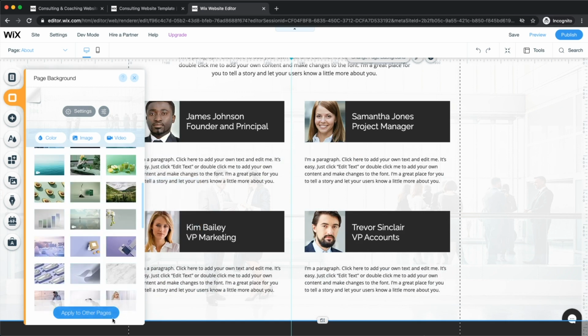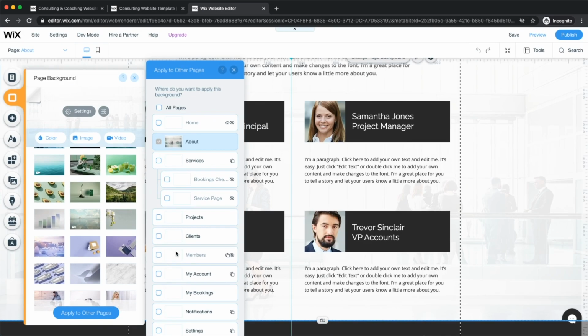Then what you want to do is go to apply to other pages, and then you can apply it to all pages, or you could just apply it to specific pages. So maybe only the home page or the services page.